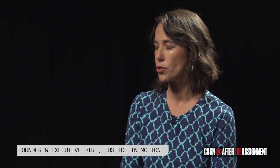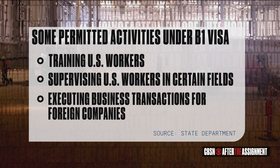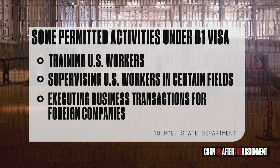What kind of work would you be allowed to do on this visa? They're business-related activities. So, for example, you can be a trainer. You could be training U.S. workers. You could be supervising U.S. workers for a particular job. You can also be a skilled worker coming in to do a business transaction or execute a contract for your foreign company. But you're employed by the foreign company and you're paid in the wages from your foreign company.